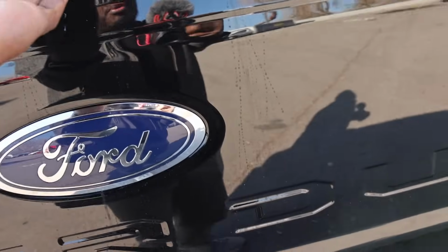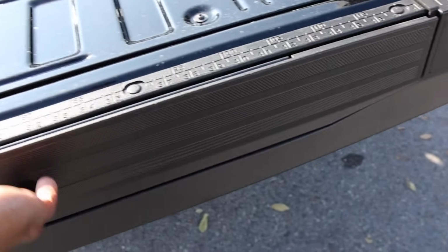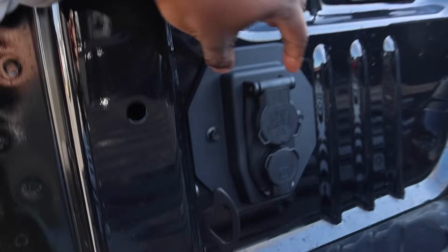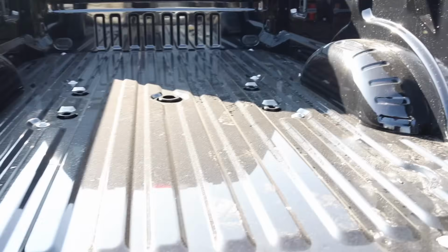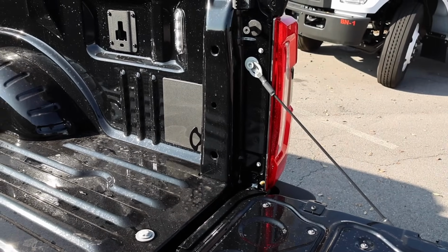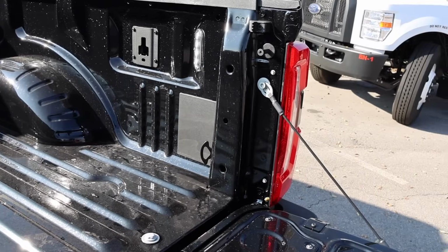Let's go ahead and pop the tailgate. It is assisted, however it's not powered. They do provide the step that comes out. Nothing new there, they've been using this for a long time. But you have a 7 and 12 pin here. Tie downs, bed lights, fifth wheel prep package, which is an option. You can get the 2,000 watts of power in the bed with the Lariats too. I probably would just go ahead and get that. Doesn't make sense not to.